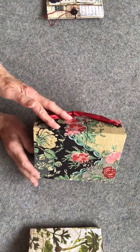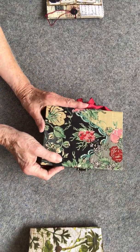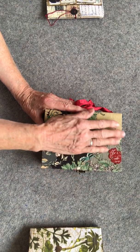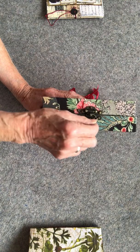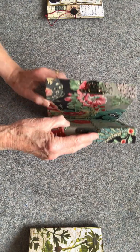Here's my latest offering. This was a piece of material that I picked up, I think, at Ardingly Antiques Fair. I've had it for ages and suddenly found a use for it. This clasp, and it opens.